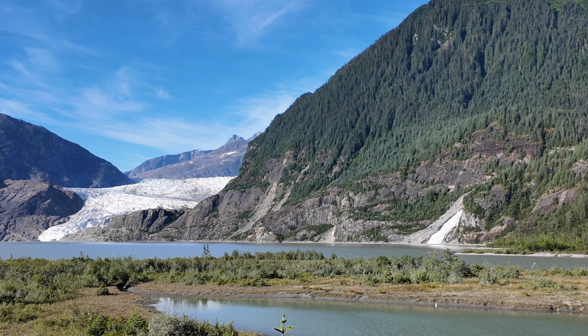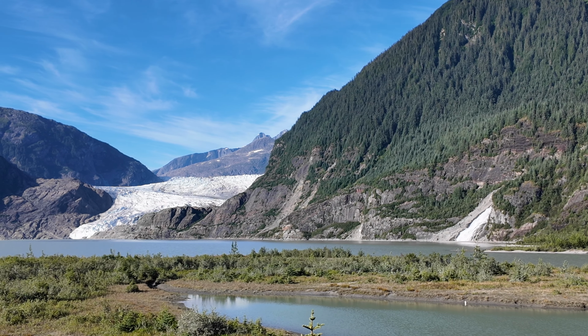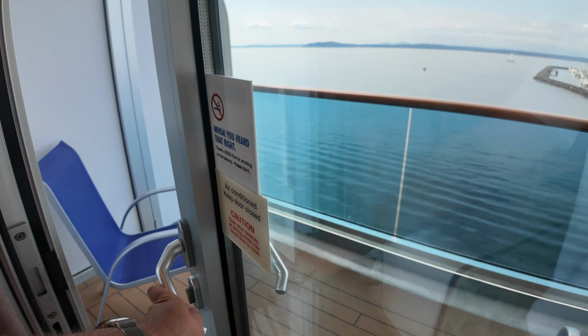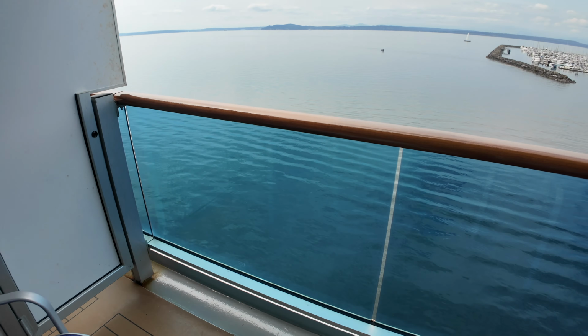For cabin selection, I recommend getting a higher floor and a balcony if you're a first-time cruiser, but also because this is an Alaska itinerary with just so much scenery right outside the ship, you're going to want that balcony, or at least an ocean view. For me, I sailed in a balcony cabin. I wouldn't hesitate to book it again.